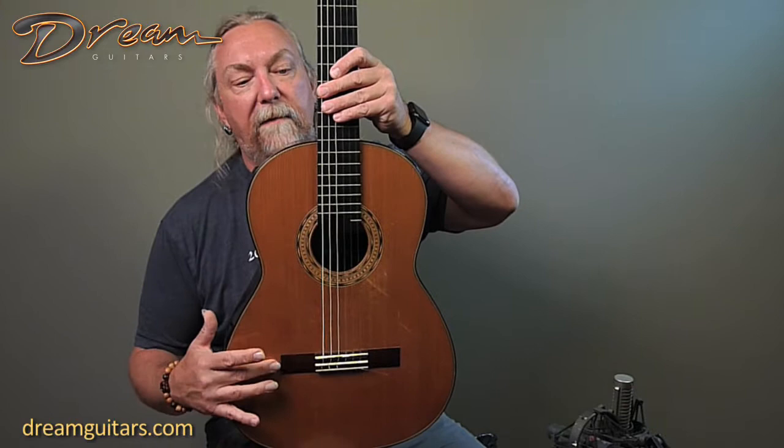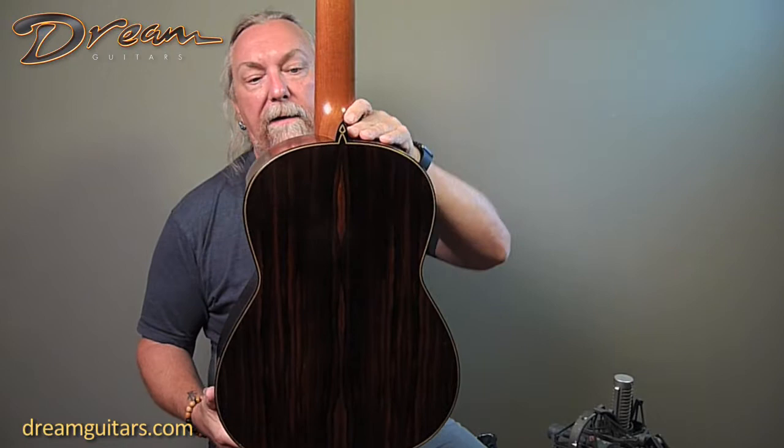This one was well loved, so it has some play wear on it, but I think it's one of the reasons it sounds so good. It's really open and alive and energetic. It's got a cedar top here. Beautiful wheat style rosette, ebony fingerboard, and just stunning Madagascar rosewood.